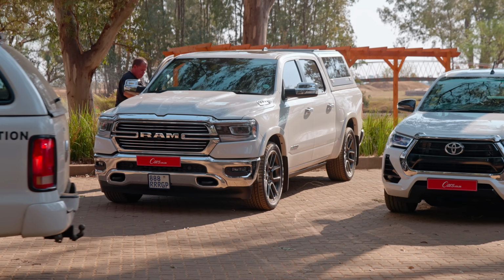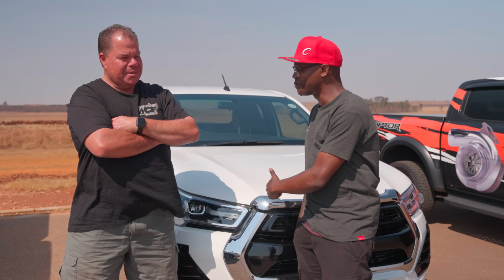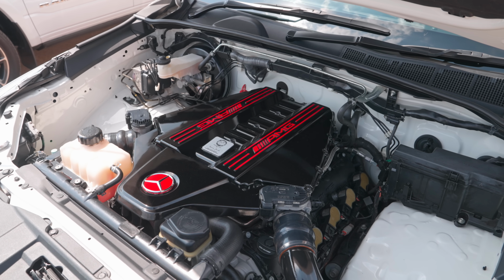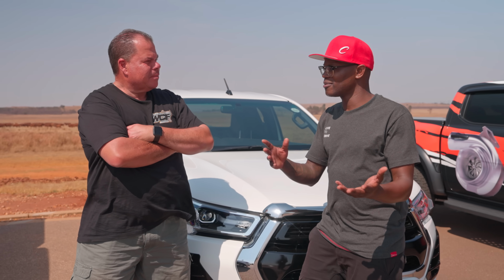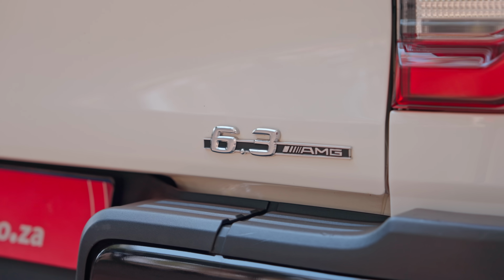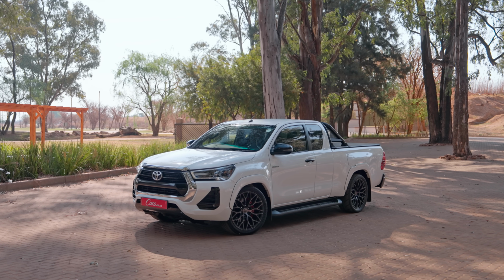Quinton, another firm build, another firm favorite. I just want to start. What made you think I'm going to take a C63 engine and put it in a Hilux Bakkie? Because I think that's two very popular cars in South Africa. A 63 AMG is a very special engine, and a Hilux is like the halo Bakkie for a lot of Bakkie people. What made you join the two?